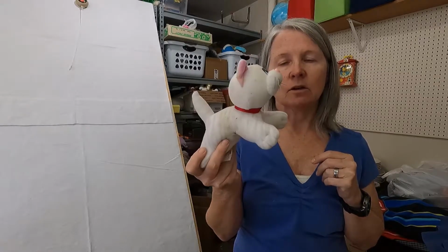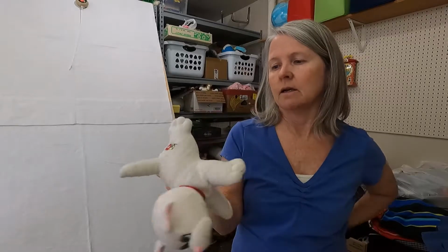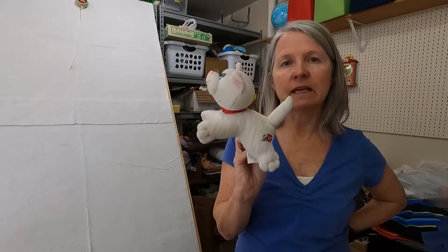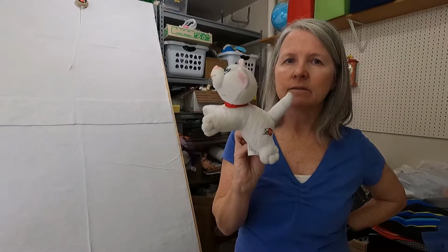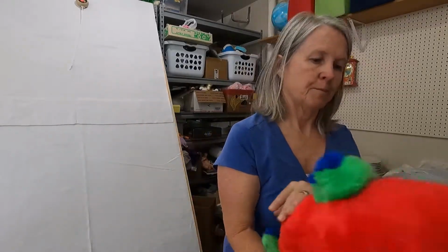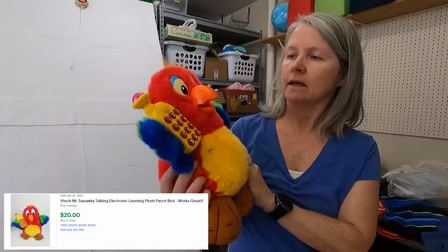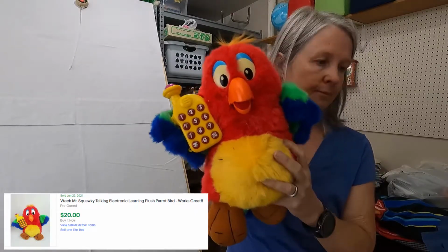I accumulate these also. This is the Pound Puppies or Pound Purries by Tonka. Usually if I get a few of these, then I'll list them together. But I want to say probably $5 to $8 each. So if I do a lot, then it'll be according to that. But this one needs a bath. Not sure if it's working. This is VTech, but I hadn't even done the comps on this, so I don't know.